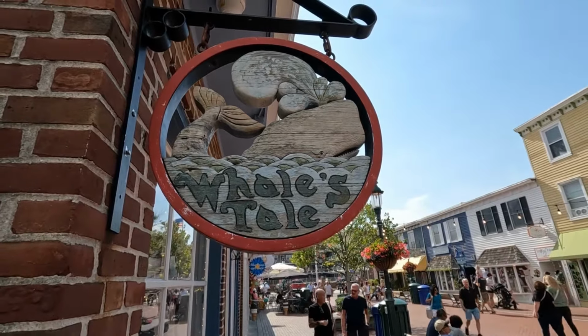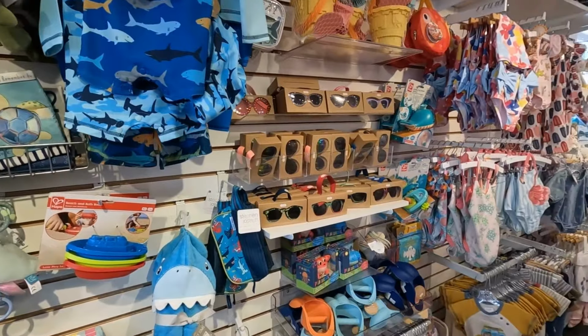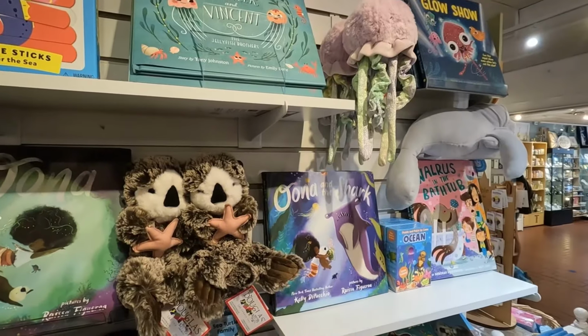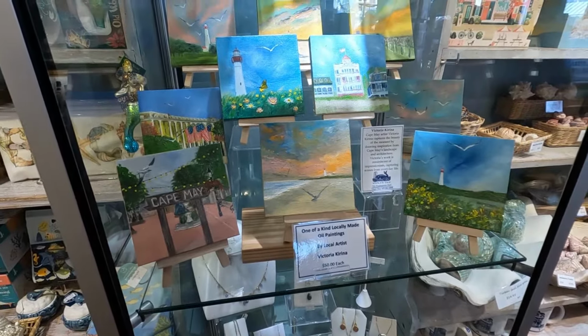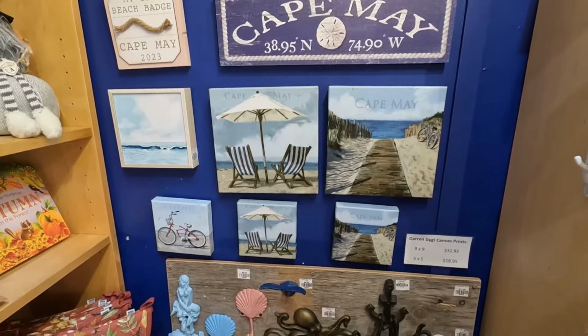If you're looking for some nautical-themed souvenirs, I recommend you check out Whale's Tail. This boutique store offers everything nautical, beachy, and seaside. This is the place to go to find unique items to decorate your beach house, to find a cool gift for the beach lover at home, or to get something for yourself so you'll always remember your day or weekend in Cape May.